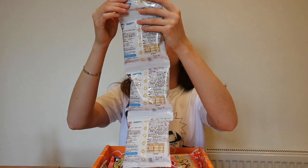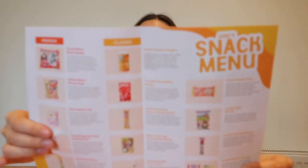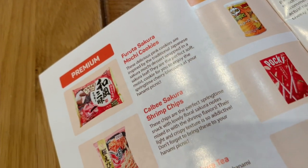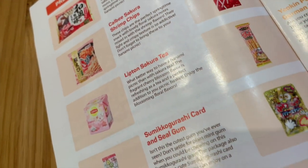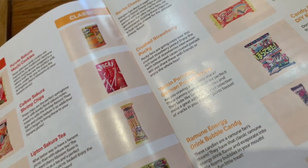So, the first thing I can see is this. These look like crisps. It gives you like the little snack menu of everything that you have. So the premium and then the classics. I assume the premium is just the classic plus more.